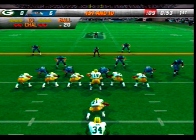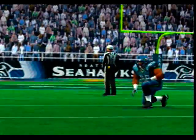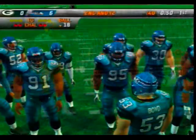Gets the toss to the right. He's brought down behind the line for a short loss. You talk about a sense of knowing where a play is heading. That's just great instinct.